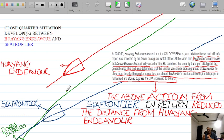He could see the stern light first, then because the speed of the Sea Frontier was more, it became an overtaking-come-crossing situation. This is how it was materializing. To give more CPA to Donna Express 2, the Sea Frontier reduced her speed and altered her course a little bit more to starboard. Mind you, at that point of time, Huang Endeavour was behind the Sea Frontier.